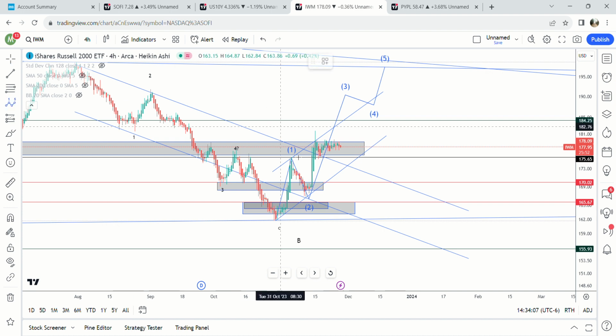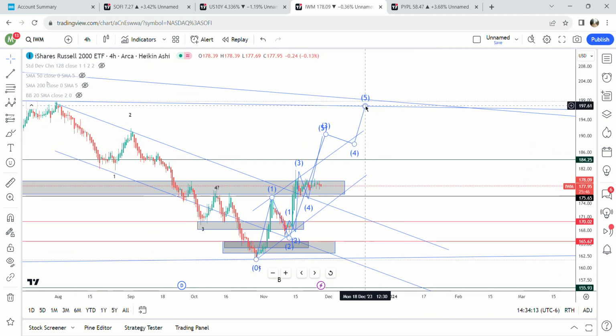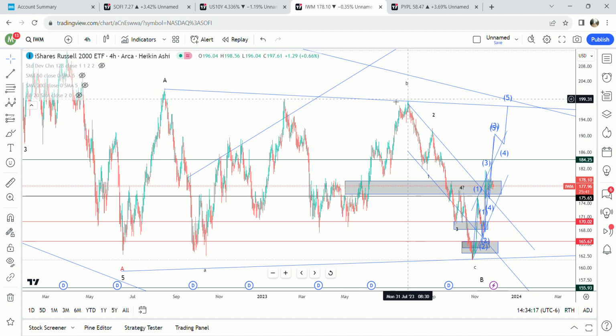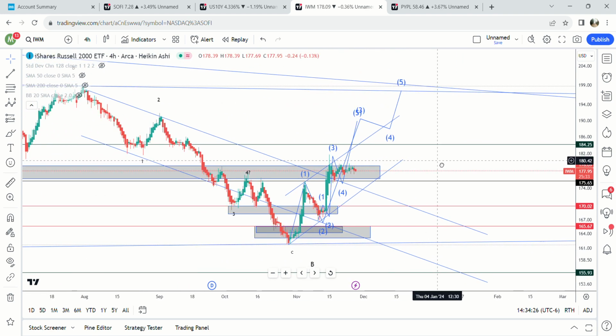So we're probably right here, something like that. Up here to 200 or 197 would actually be the real target. So 197 right up here. And that's probably going to happen over the next couple of months, I think. If we're lucky, it will happen quicker.